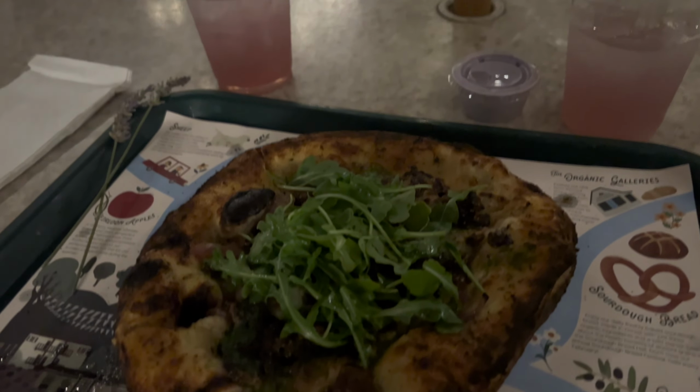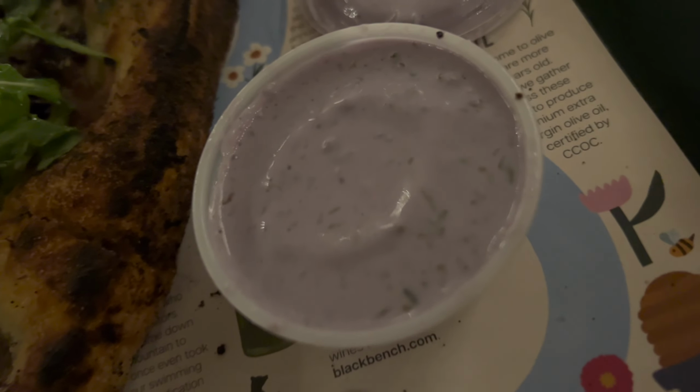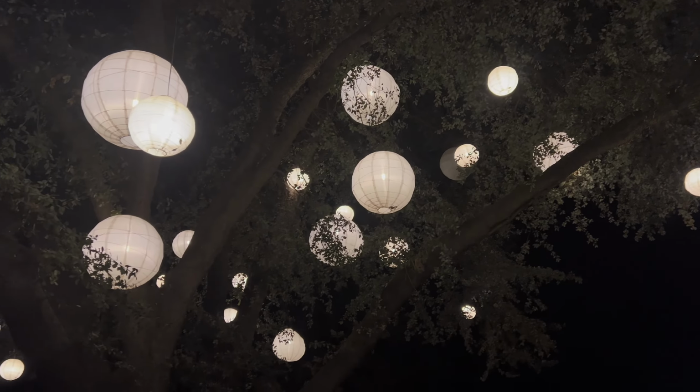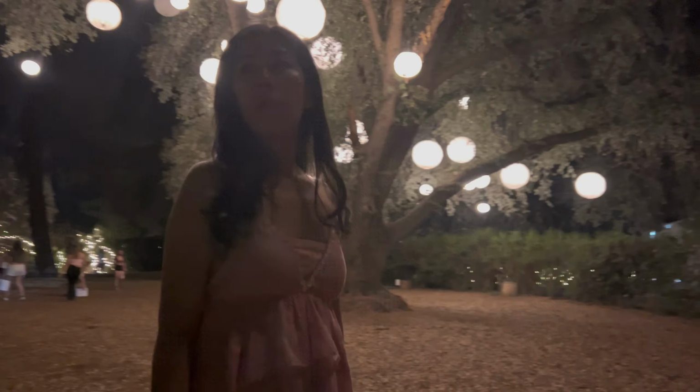It was equally crunchy as it was smooth, soft, and fluffy. The lavender ranch dressing was exquisite, and I was trying to find it in one of their gift shops. Unfortunately, they didn't have any big bottles of it.